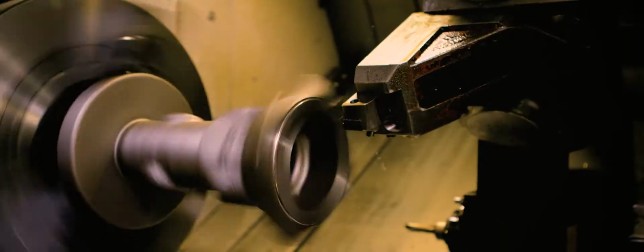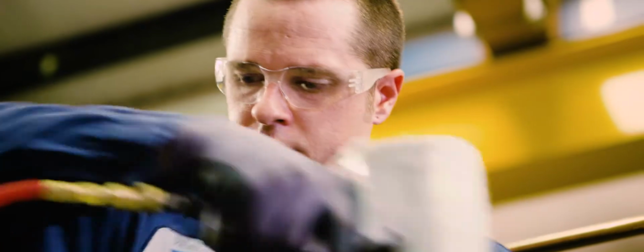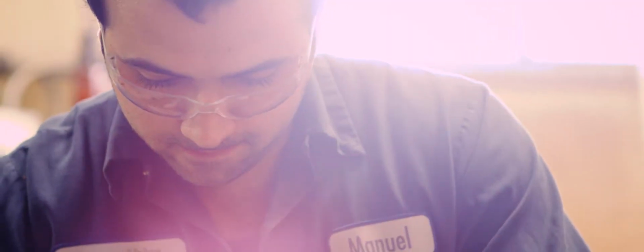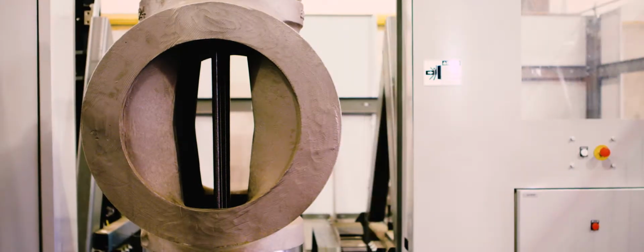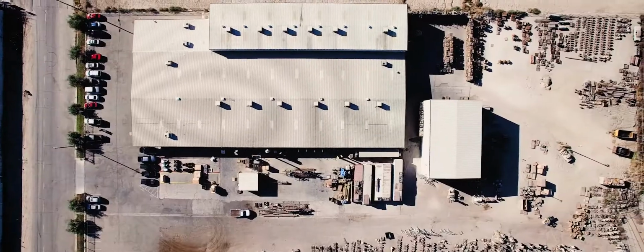Everything's machined in-house. Everybody's extremely good at what they do in their departments, and that's what makes it happen. You got a good bunch of people who really care about what they're putting out the door. Our core values at WesternValve are primarily service and quality.